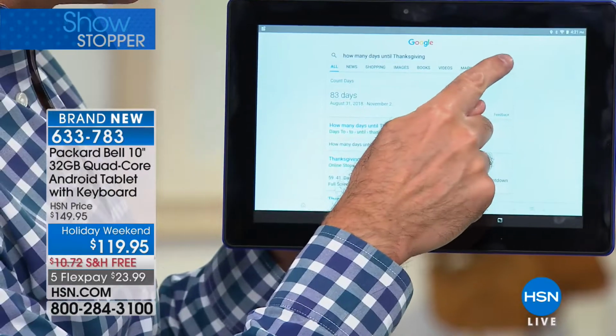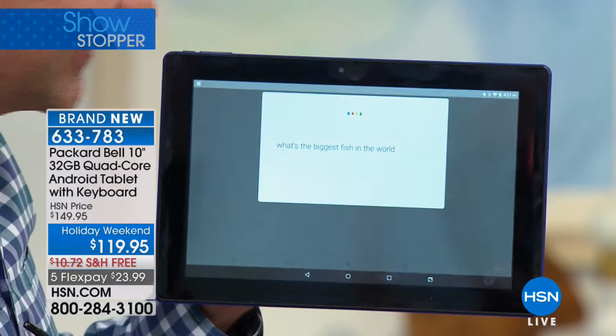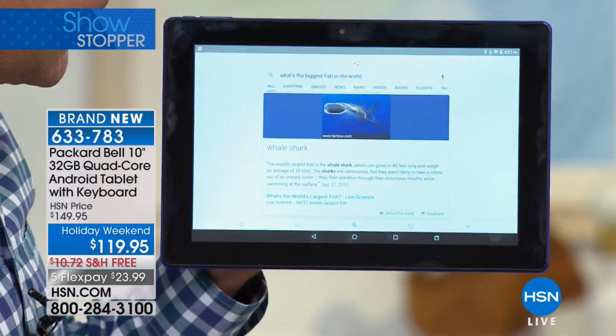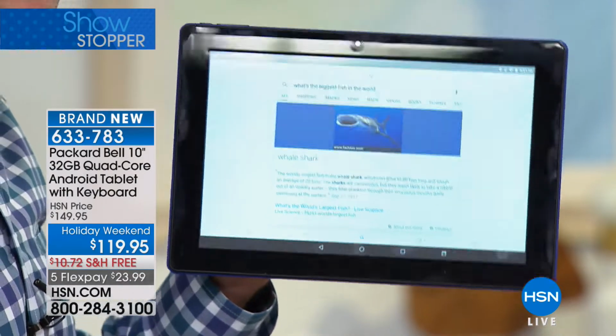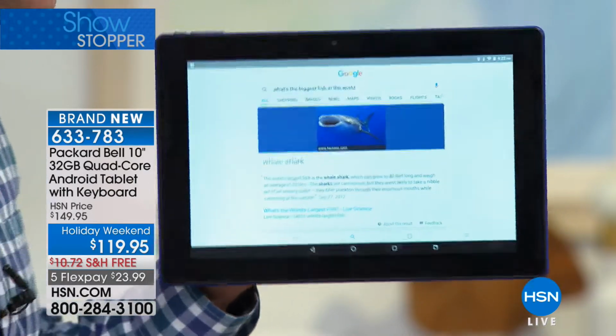How about a random question, something for the kids: What's the biggest fish in the world? The whale shark. Here's a summary from science: the world's largest fish is the whale shark. That was indeed a summary.